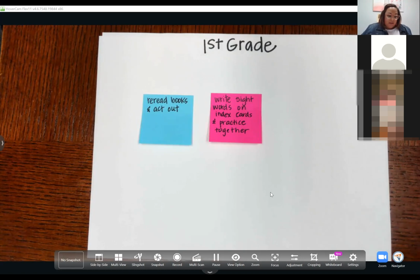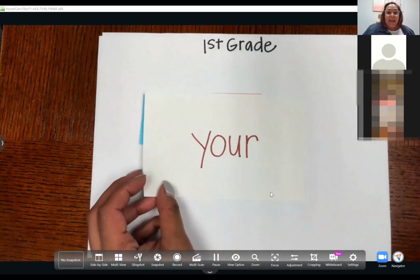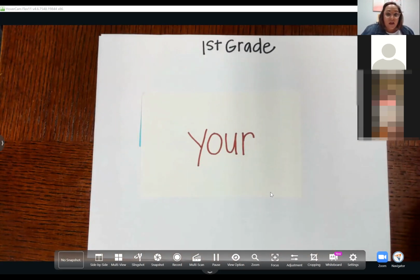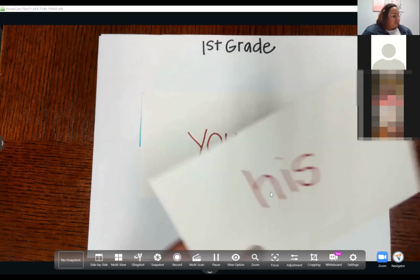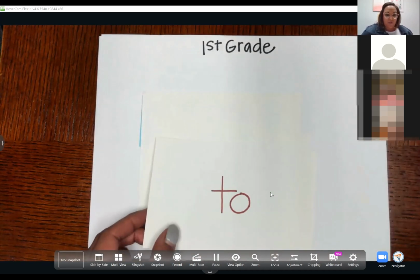So here's an example. You can just get some index cards and ask your teacher for high frequency words. There's a list that some really smart researchers have put together that says these are the words that your first grader has to know. And so you can just write them on index cards and then just practice them with your child.